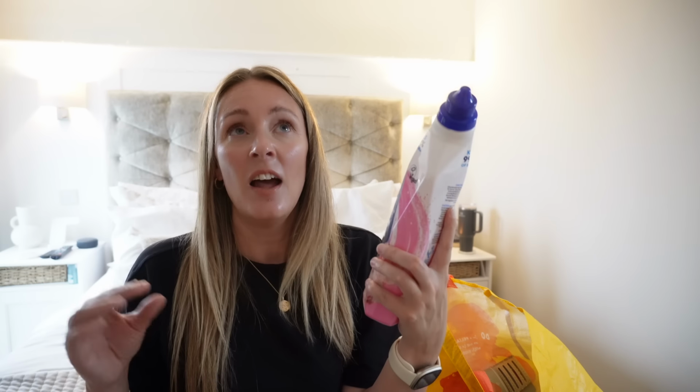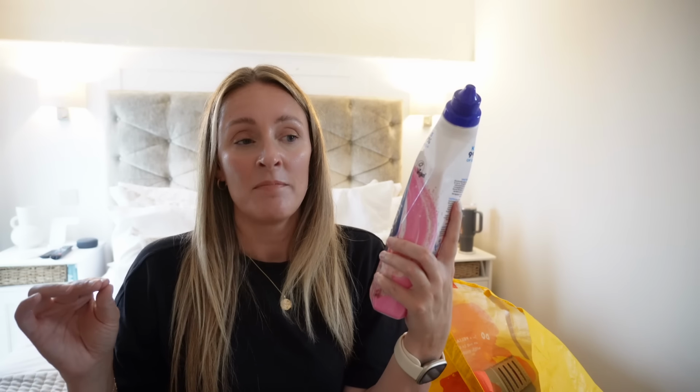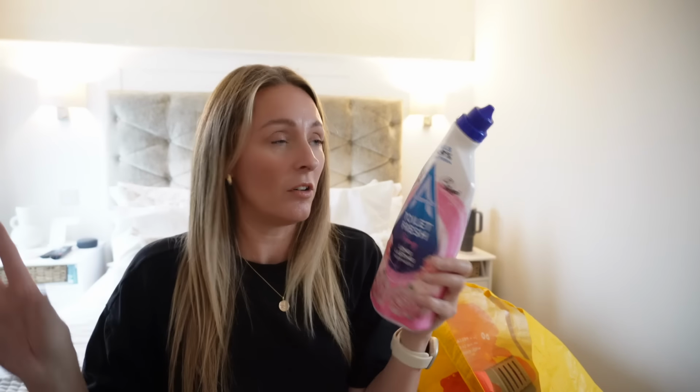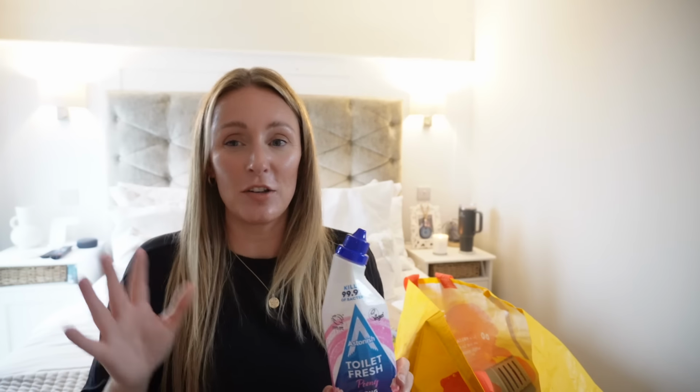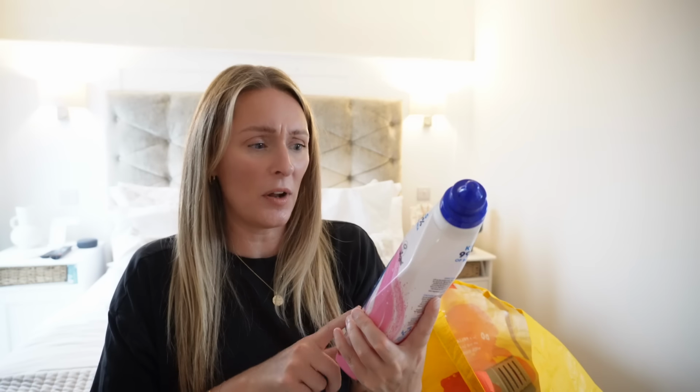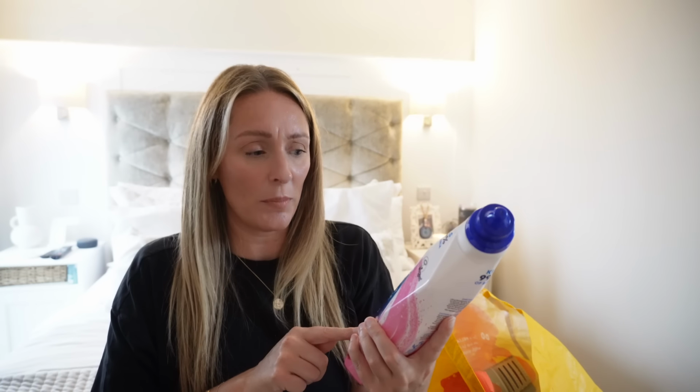I think it gives me serious flashbacks, and it triggers my PTSD from when I was in hospital. It just takes me back to those corridors. But if you do like that, it is just cheaper to buy the bottles of bleach. But this one, I think it was under £1.